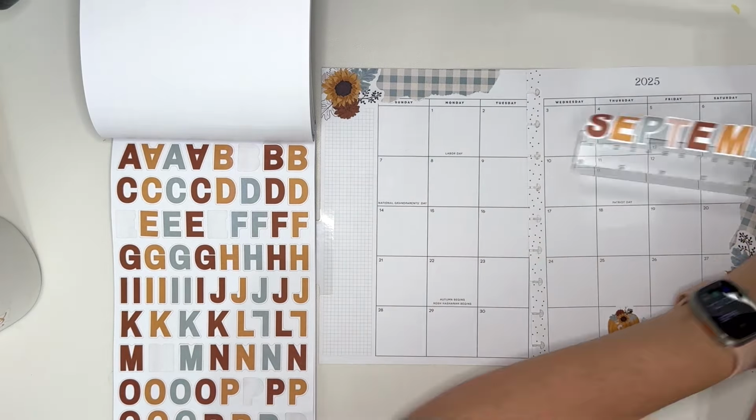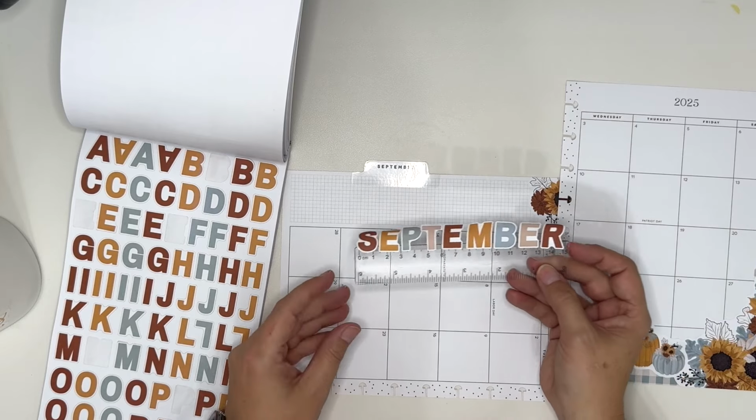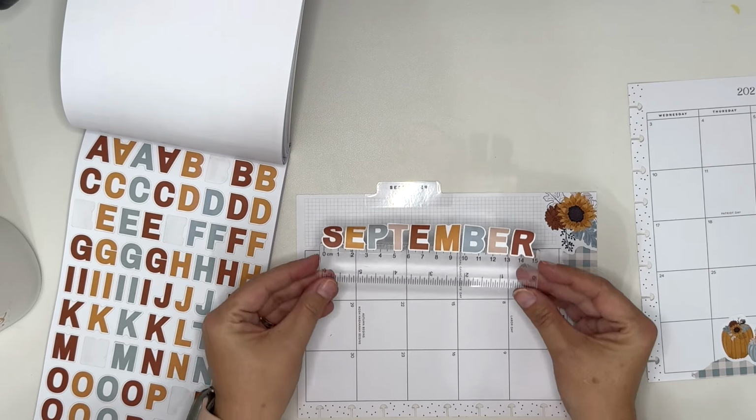But anyway, so now we've got our letters the way I want them, and I'm gonna figure out how I want these on here. So I could do something like that. Would be so cute. I just now thought of that, just to kind of put them over, but then that's gonna cover up all my days of the week, and I don't want them above it. So I think we're gonna stick with our placement over on the sidebar, and we're gonna go ahead and put this down. I probably don't have them all straight.